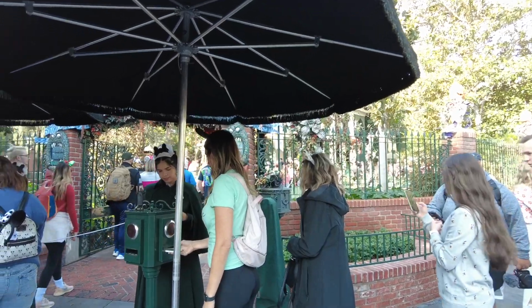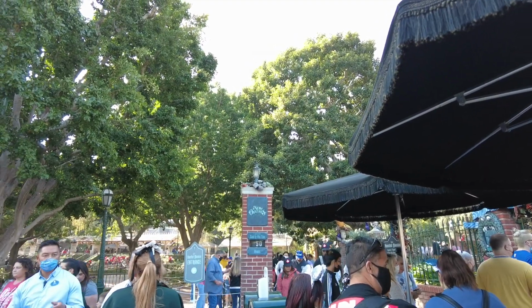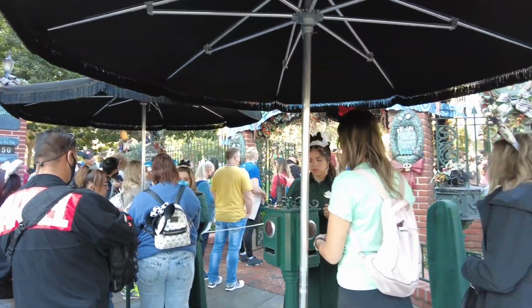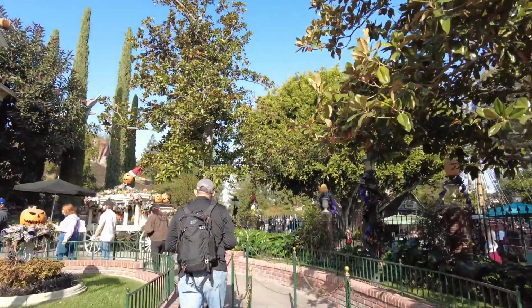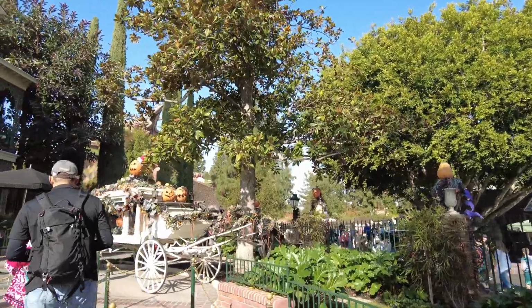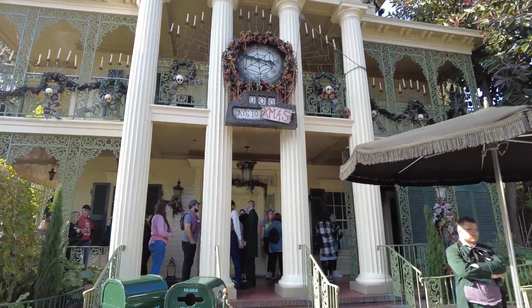All right. So next up is Haunted Mansion Holiday. We're going to use our Lightning Lane for this. Currently, the system is down, so we can't book any new ones, but we're hoping maybe by the time we get off the ride, we can book a new one. Okay, so we redeemed our Lightning Lane for Haunted Mansion Holiday, and we're going to try to book a new one. So we'll see how that goes while we're waiting in line. But looks like we're not going to have any wait at all, really, for the Lightning Lane version of Haunted Mansion Holiday.